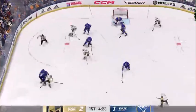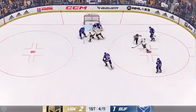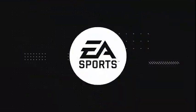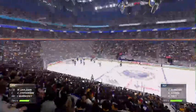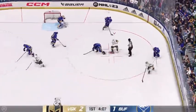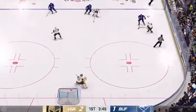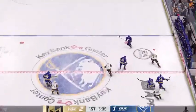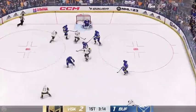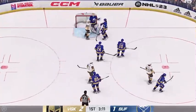Play resumes here as he wins the draw inside the offensive zone. And that's turned aside by Anderson. Cousins wins the draw on their own end. Here's a short pass to Olofsson. Puck exits the zone. Stevenson's got it on the offensive end. From the point, they take control of it. Here he is in close. Anderson's on top of that for the whistle. Pretty quickly on top of it to kill the play.